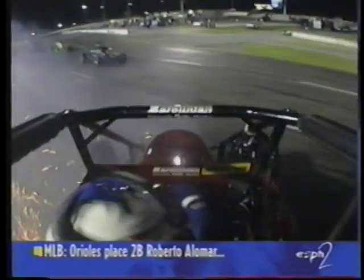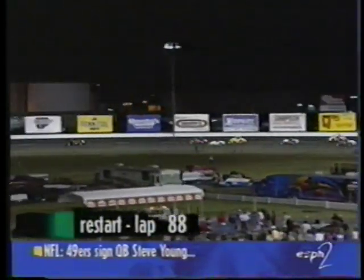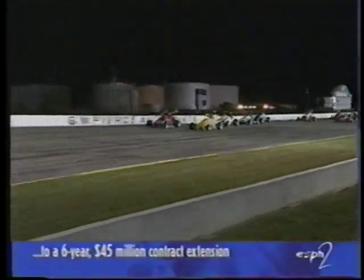This is your first opportunity to take a look at it. Here's your onboard camera. Yeah, I think probably what happened was when I cut down, I may have got into Jimmy just a little too soon, and just spun me around. I don't know if I pushed him or not, but it's unfortunate. Gary Zeroni and those guys give me great equipment. It's just one of those things.